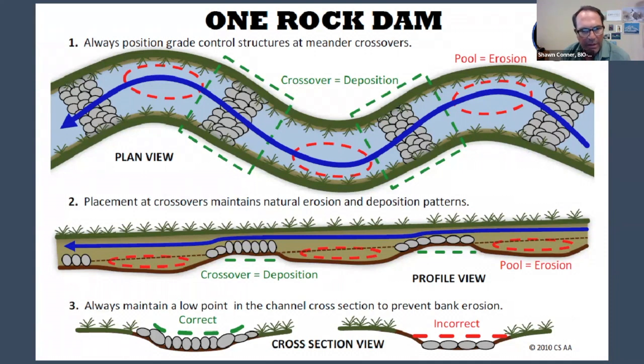Again, at the bottom here, we haven't really talked about this, but having a slight smile in your one rock dam instead of just flat makes it harder for water to sneak around each side. And so that's another important component that we've been trying to use. Next.